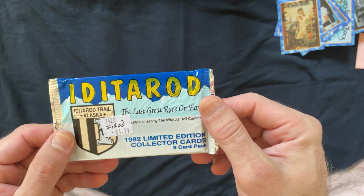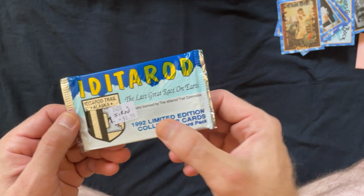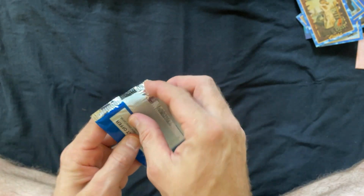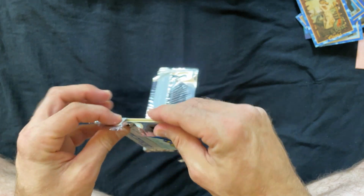Moving on to the Iditarod race, licensed by the Trail Committee. Just couldn't resist. Seems so interesting. We might see some cute dogs.